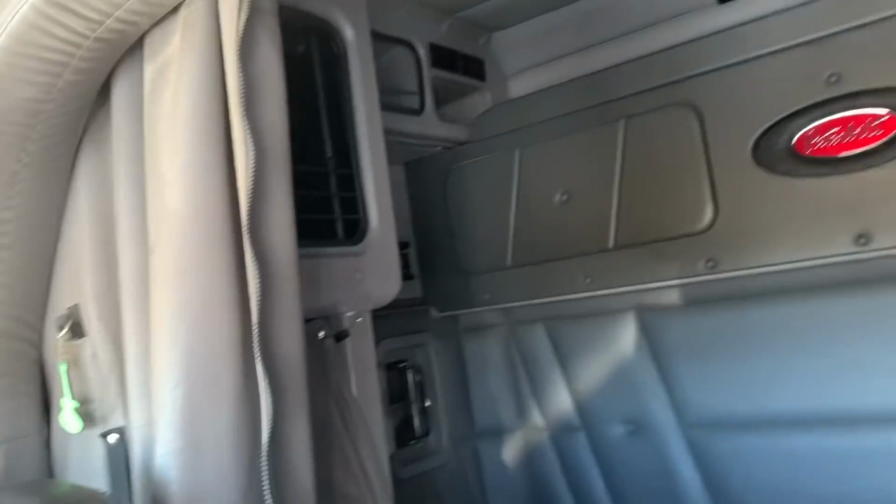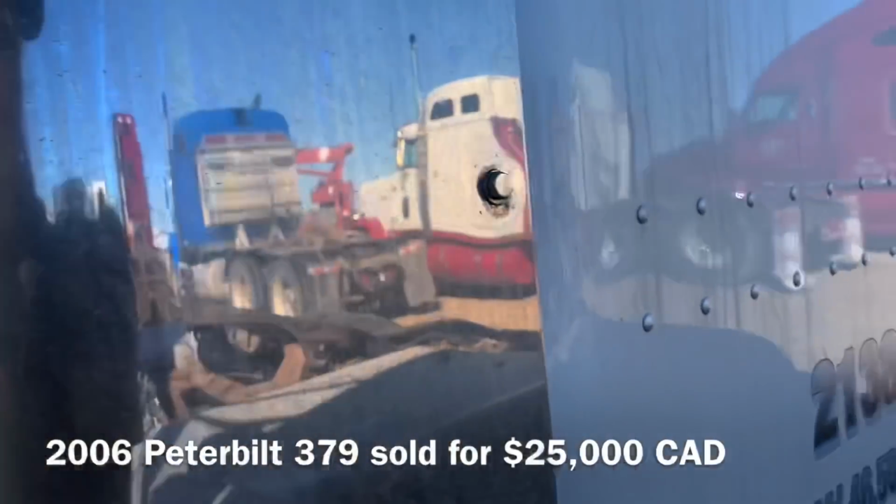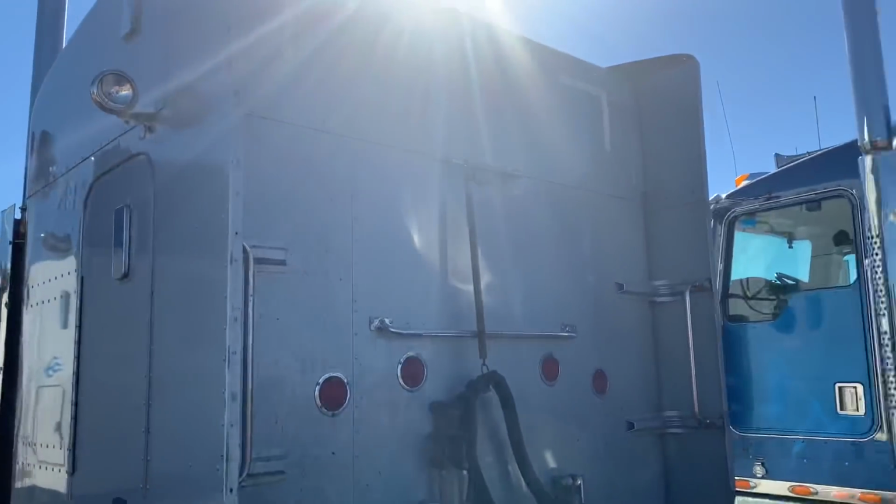Yeah, I think if I ever bought a 379 and had the stand-up sleeper, as comfortable as that would be on the road to be able to stand up in it, I think I'd pull a Greg and convert it to a flat top.